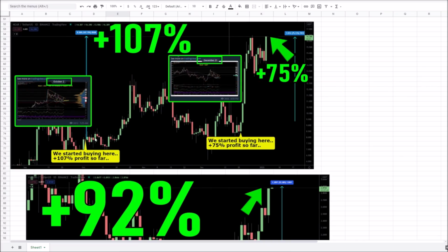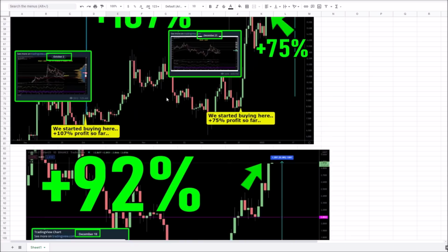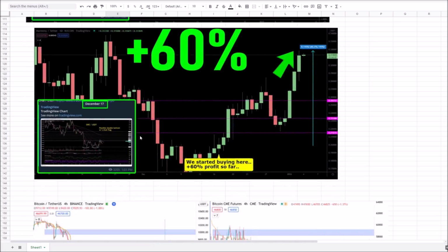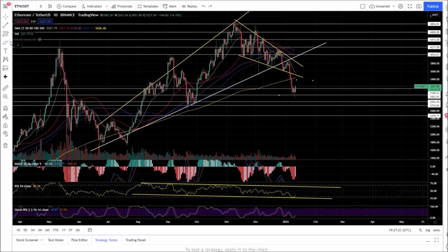The reason why we do so well is because we find the best setups. Near up 75%, back here 107%, 92% gains in FTM, 160% gains. Ethereum USDT, we talked about a scenario where Ethereum would bounce, potentially come up here to the 200 simple. You do not want to see a rejection here, otherwise more downside for Ethereum.